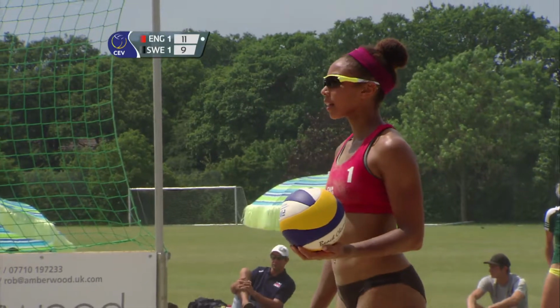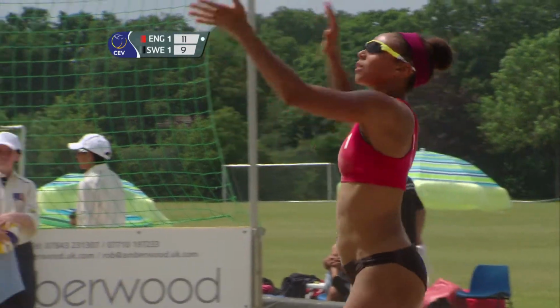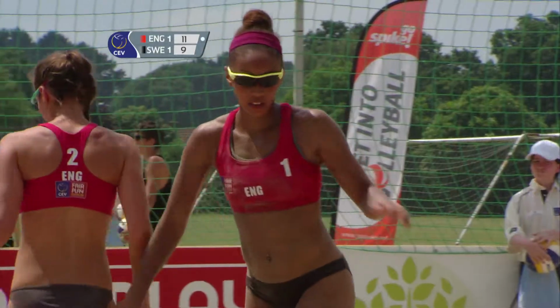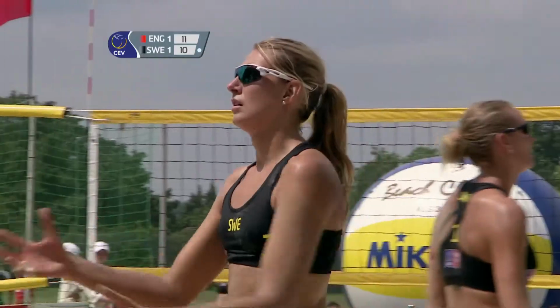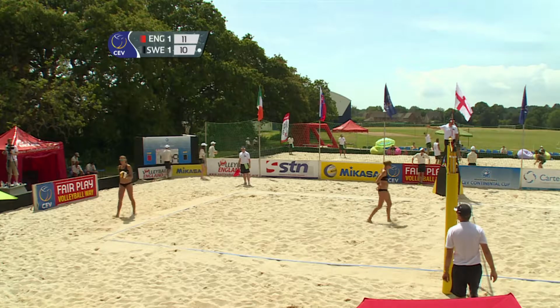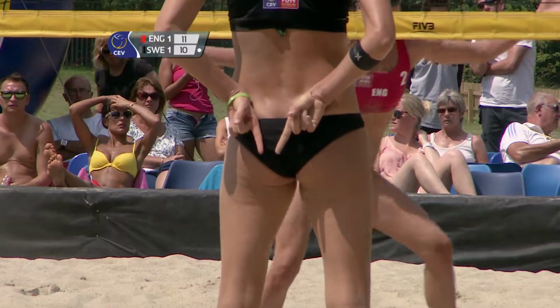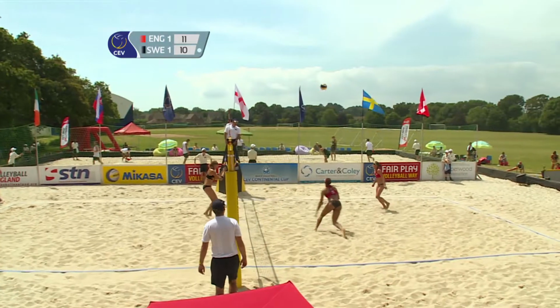Leaf then with the serve. That's an easy leave for Nina Gravender. Service error there for England. Not having to play the ball. And a little bit of pressure put back on England here. Gravender will go back to serve. Line block signalled. Dabney the target.